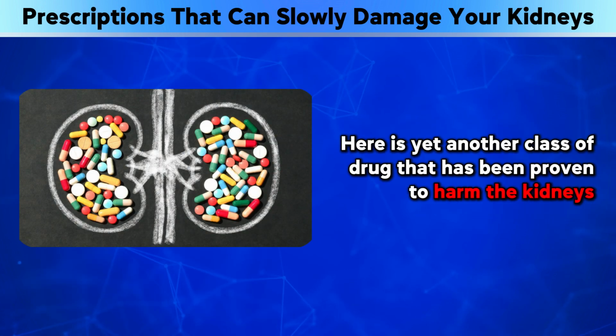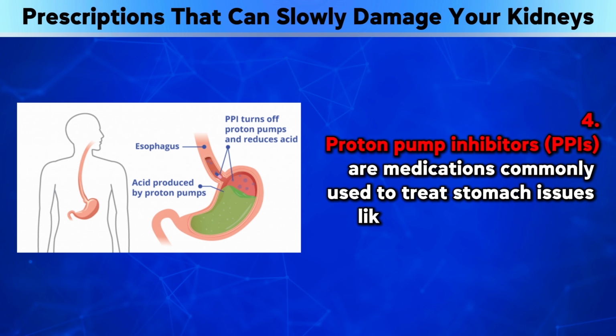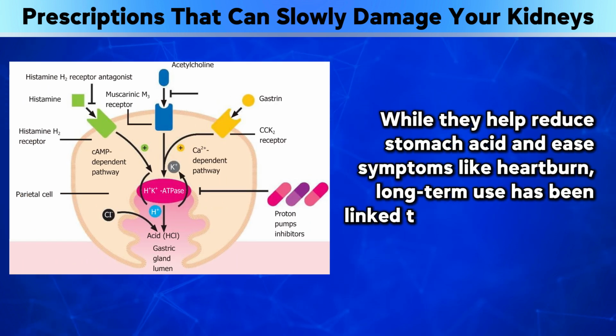Here is yet another class of drug that has been proven to harm the kidneys. 4. Proton pump inhibitors, PPIs, are medications commonly used to treat stomach issues like ulcers and acid reflux. While they help reduce stomach acid and ease symptoms like heartburn, long-term use has been linked to kidney problems.